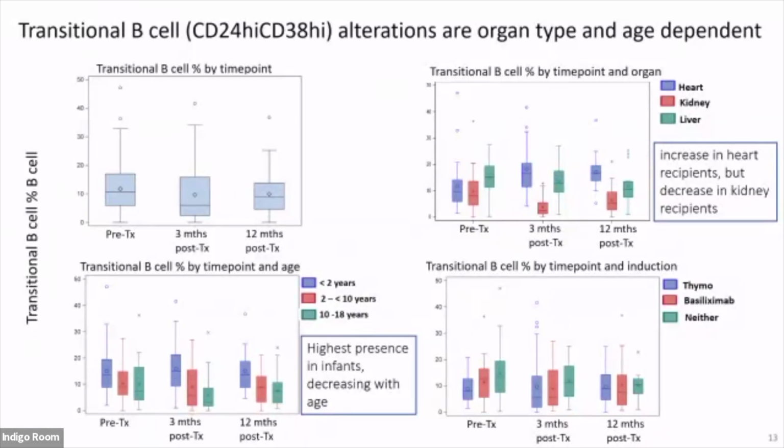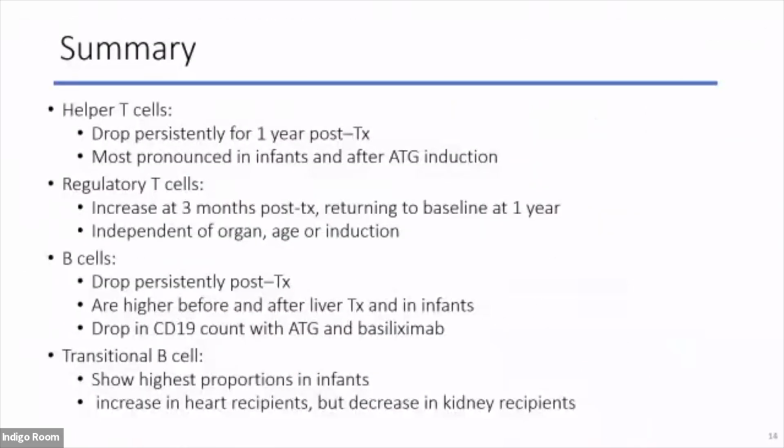And finally, turning our attention to transitional B cells, in the bottom right graph, you will see that there was an increase in heart recipients, which are indicated by the blue bars at 3 months post-transplant. However, interestingly, there was a decrease in the kidney recipients at 3 months post-transplant. And in the bottom left graph, looking at age, we saw that the highest percentage of transitional B cells was in our infants, which is again indicated by the blue bars. However, our analysis indicates that changes over time and the effect of induction were not significant on our transitional B cells.